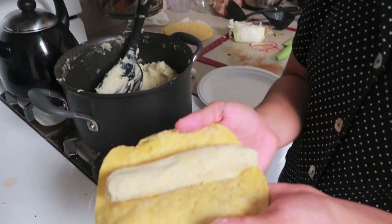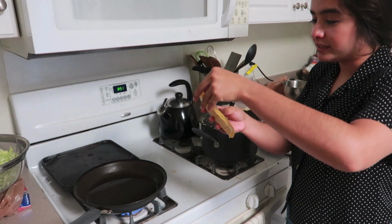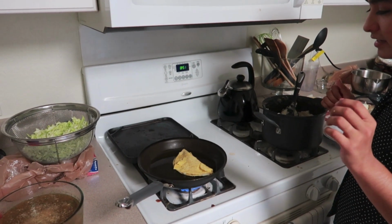And so this is what it should look like. I'm going to lightly put it in the pan with the oil, and it will start cooking.